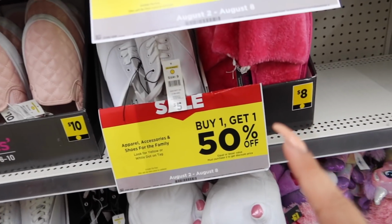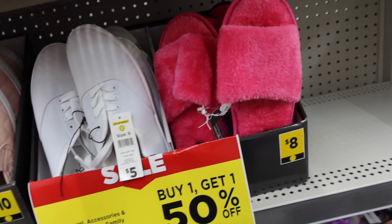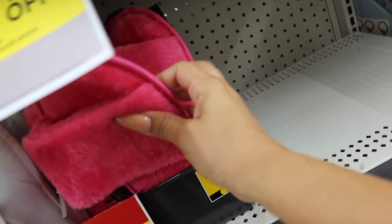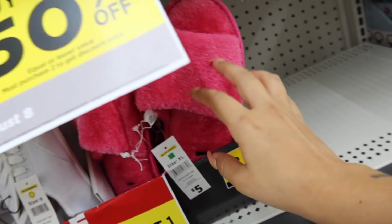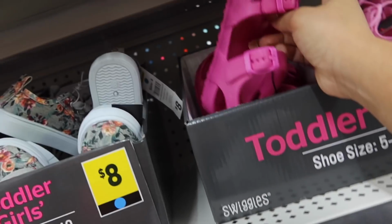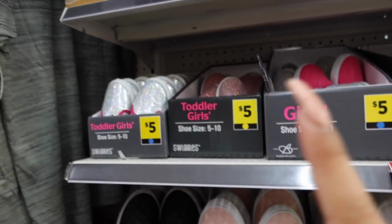They also have some chanclas, which are super comfy to just lounge around in the house, and they have them buy one get one half off. These are $8, which is really not bad. And then they have toddler little chanclitas as well, and then they have cute little baby ones.